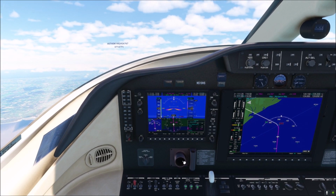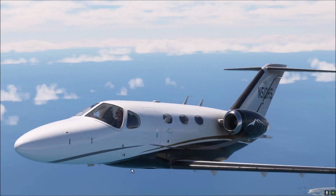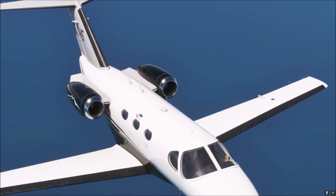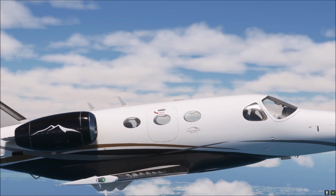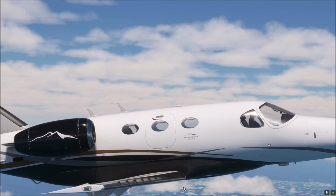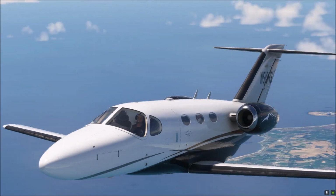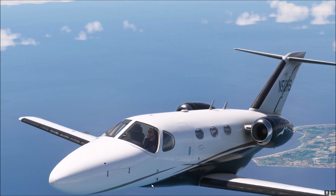So let's have a quick look outside. So it is a very nice model. The rubber boots are done particularly well on the wings for those little fences. This is the High Sierra edition of the Mustang. I think it's a more comfy interior. I don't know, black leather, something nicer than standard.